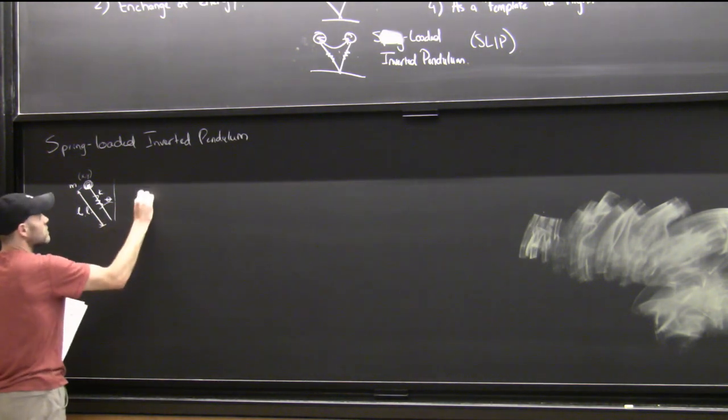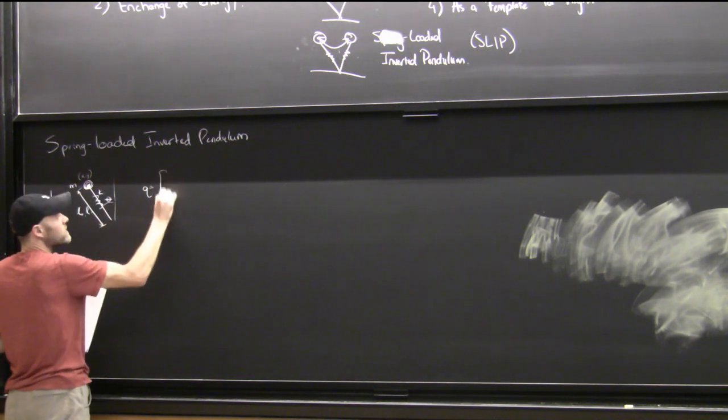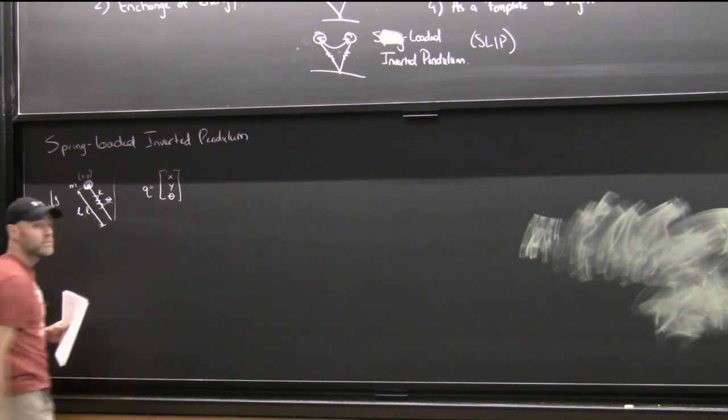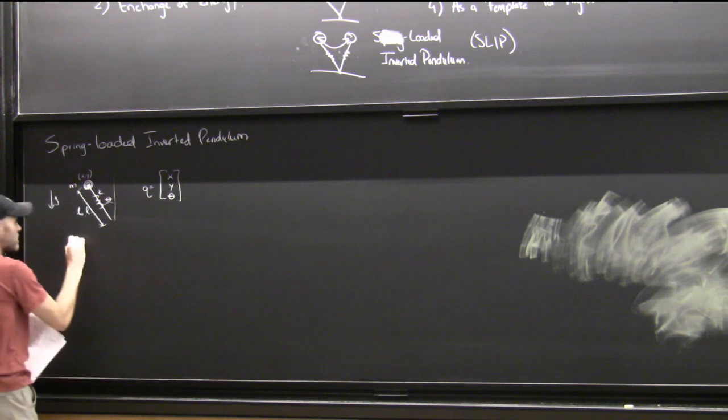Of course, there's gravity going down. The configuration of this thing is fully specified by x, y, and theta. And then we're going to make some assumptions.